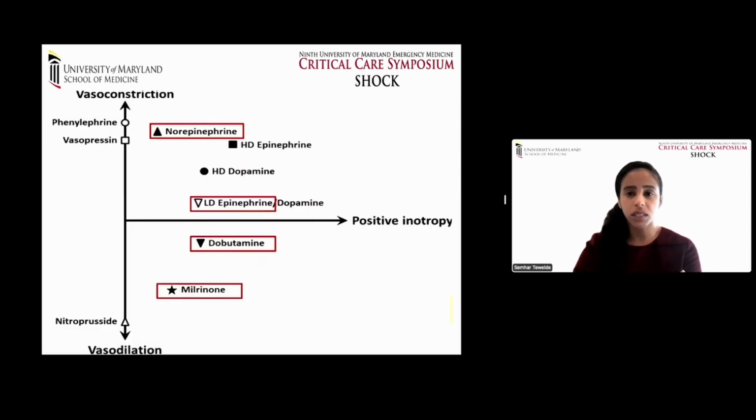If we look at all these medications on this graph here, you notice that all of them have some positive inotropy, with norepinephrine being at the top with constrictor effect. And so again, it's going to affect your afterload the most, and so can be deleterious at times. So you need to weigh that with adding something with vasodilatory effects.